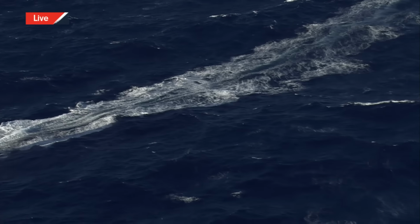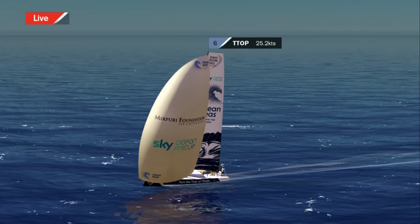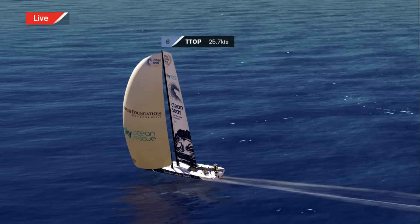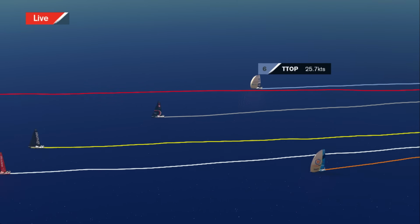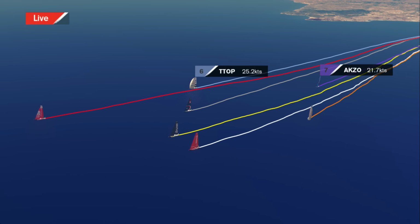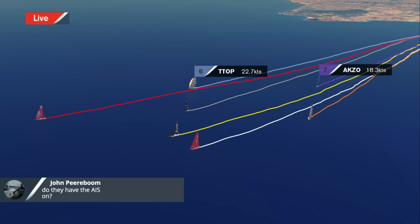Put a reef in. Yep. We'll just go to the virtual eye. Thanks to our virtual eye team who are in the gallery and just keeping us appraised of exactly what's going on. That's the front of the fleet, Dongfeng race team, and then Brunel, Matfrey.